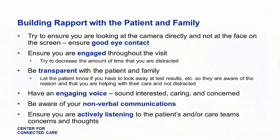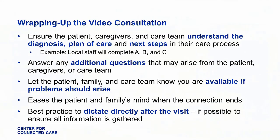During a video consultation, it's important to build rapport with the patient and family, and maintaining good eye contact, remaining engaged, being transparent with the patient and family, having an engaging voice, and being aware of your nonverbal communications, and making sure that you're actively listening to the patient and the care team's concerns and thoughts are all tips that we would advise. At the conclusion of the video consultation, making sure the patient and family understand the diagnosis, the management plan, and there's ample time for questions to be addressed and what the next steps are.